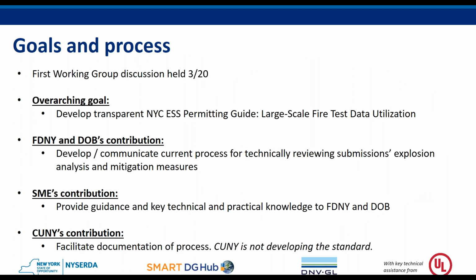So goals and process. The overarching goal of this project is to develop a transparent permitting guide for energy storage systems in New York City. It'll be essentially adding to the outdoor guide that Derek was addressing earlier. This is essentially part two, where the gaps in that guide will be filled by this large-scale fire test data utilization.